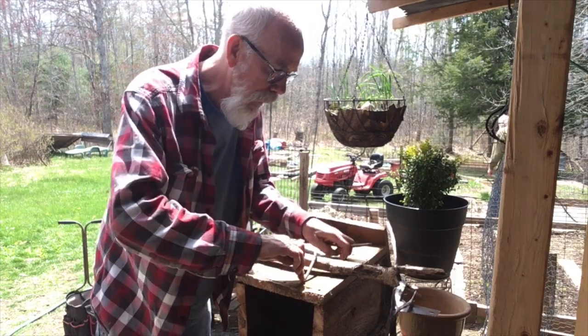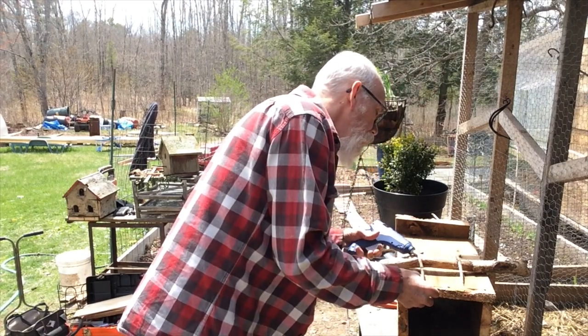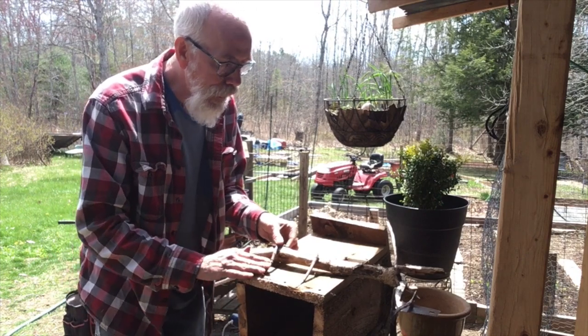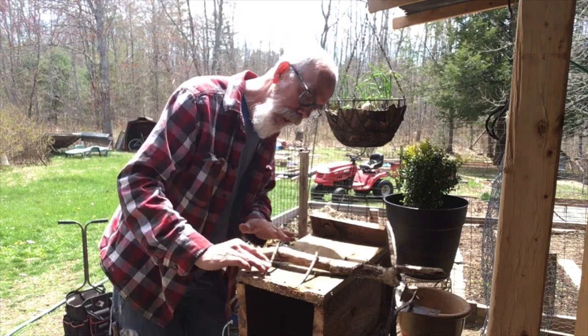Ow, ow, ow. Hot glue. Glueify that down there. Glueify, fortify, sanctify, mystify. Okay. So yeah, look at that. That's already looking kind of cool.